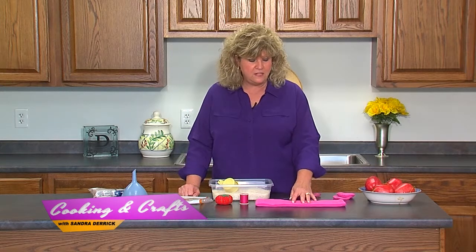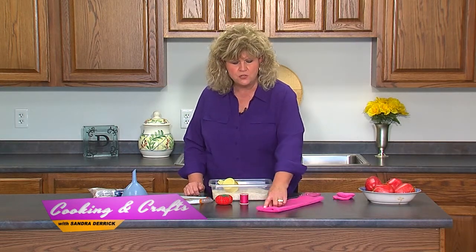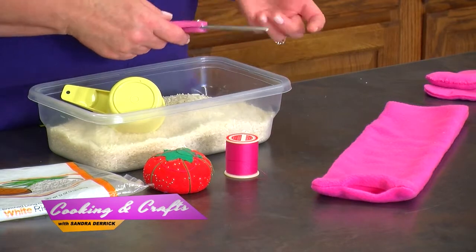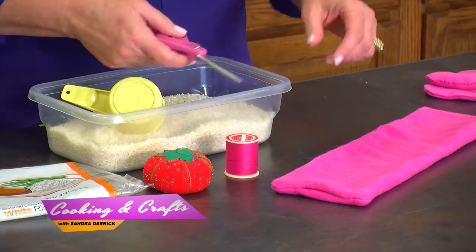Something else I like to do is make something for my neck or for my back, because sometimes you just have those aches and pains, especially when you get to my age. What I've taken here is the fleece, and I just put the wrong sides together. I started stitching here and I turned my corners around and I've left it open at the end. A little tip when you're turning it right side out: sometimes your corners don't want to turn. They look like they're still poked to the inside.